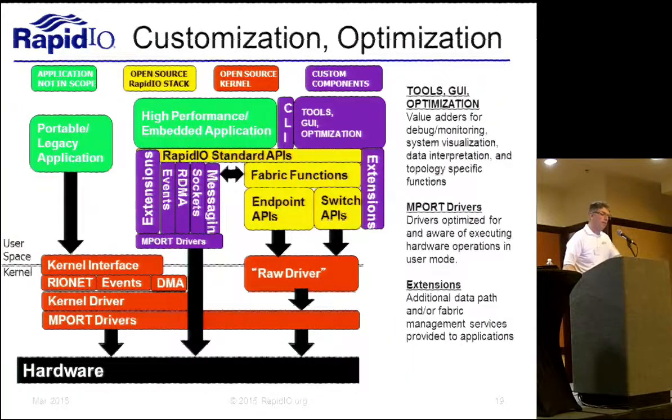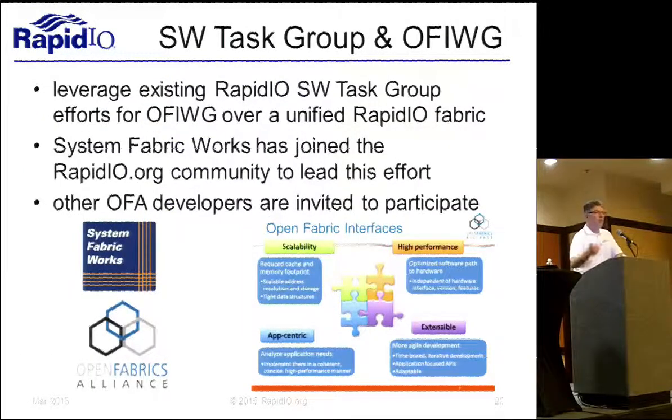I'll skip over this next slide and just go here. Part of the reason that I'm here is the folks at System Fabric Works are part of the RapidIO community and are looking at how to leverage the software task group work that's been done within RapidIO and marry that with the work that's being done here in OFIWG, such that we're able to use RapidIO as an underlying transport underneath the OFIWG work. And what we're interested in, obviously, is any other OFA developers that want to join the fun. More folks in the playground is always more entertaining.